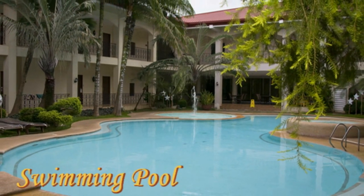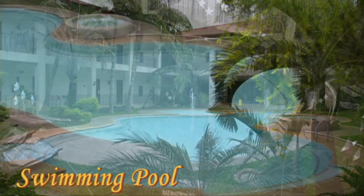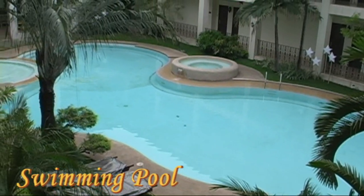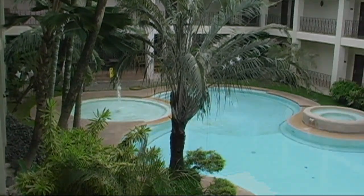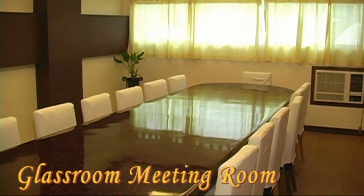And in the center of the resort, you have the swimming pool. So as you walk through the lobby and past the reservations desk, you'll go through the hallway and then out into the pool area. And these rooms all surround the pool. Again, the suite rooms also have a pool view.